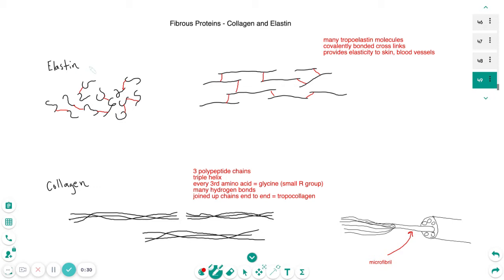So elastin is made up of many tropoelastins. I've just written it there. So this here is a tropoelastin. You can see it's a bit like a wiggly little noodle shape, and it has the ability to wiggle up, and it can also straighten up. So you can imagine when it's relaxed, they take this shape, and when they get stretched, they can stretch out into their full length.